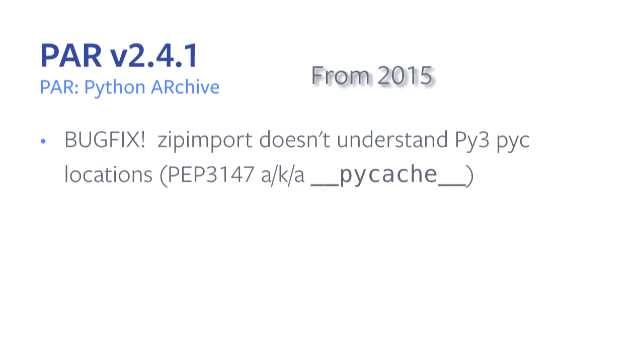Then, remember the flexibility thing? PAR 2.4.1 is very simply that PEP 3147 broke things for us. And it broke things for us because the zip import module doesn't understand the new PyCache directory, which is a great thing that should totally have happened, except that it broke zip import for us.